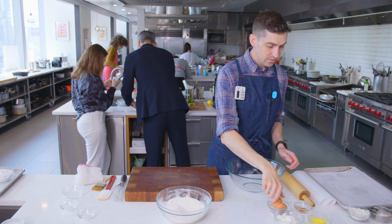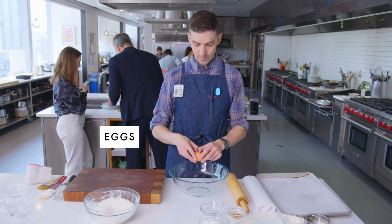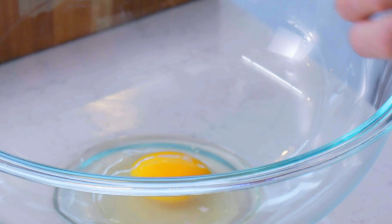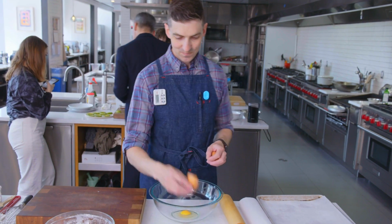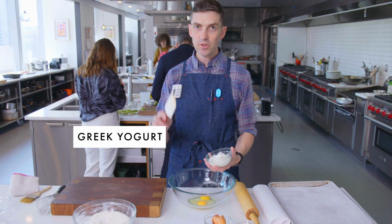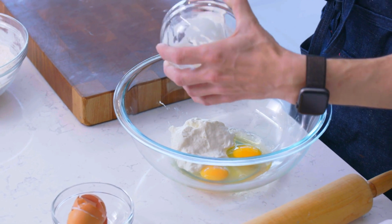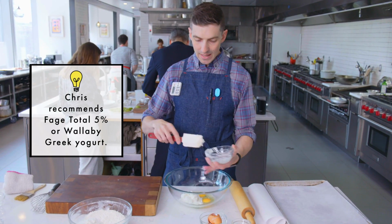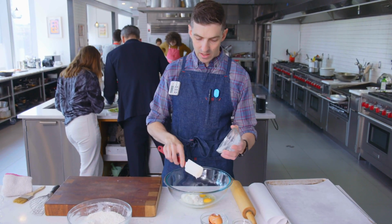Now, the wet ingredients. So first we've got our eggs. What happened? Man, some days. This is 1 cup of full fat Greek yogurt. So I mentioned the fact that sour cream and creme fraiche just have a ton of fat in them. Whole fat Greek yogurt, is there some fat in there? Yeah, sure there is, but nowhere near as much as sour cream is gonna have.